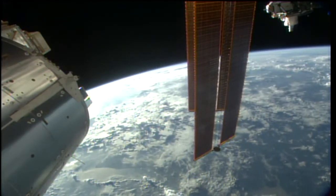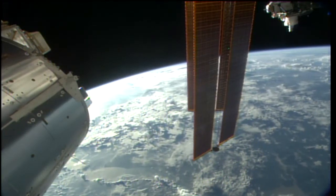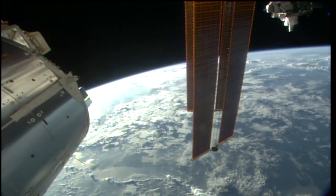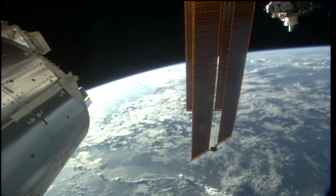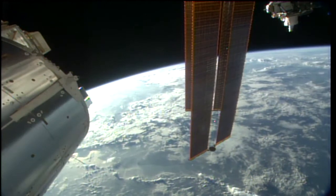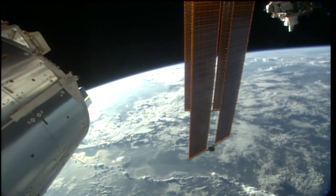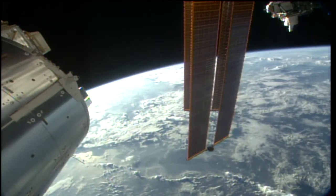Getting some views from the International Space Station as it flies 255 statute miles, crossing over into an orbital daytime just over Indonesia. Trailing behind is the Cygnus cargo vehicle, currently over the middle of the Indian Ocean. At this time, we're tracking less than 10 minutes away from the initiation of the solar array deploy.